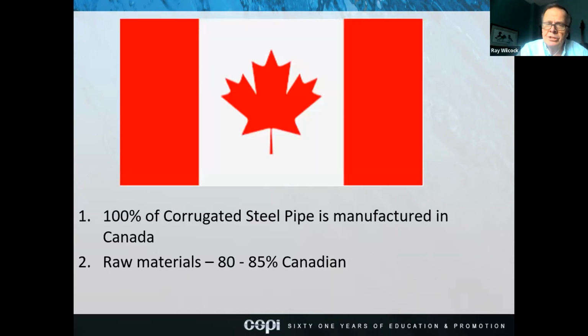Just wanted to mention that 100% of corrugated steel pipe is manufactured in Canada. The raw materials that produce those stormwater detention systems that Matthew showed in his presentation are about 80 to 85% Canadian made. There are materials that do come in from the US that are not available in Canada at this point in time, but the majority is manufactured here in Canada.